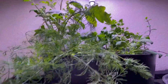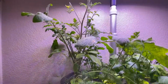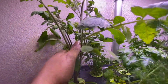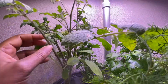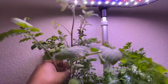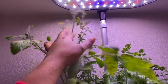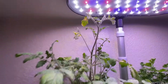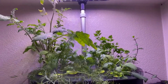so bear with me. But I have now pruned everything, checked on it all, got rid of some of those funky yellow leaves, and raised my light, you guys. So this variety of tomato, sorry for bumping the camera, but this is a Mexico midget tomato. It's a dwarf variety that is good to grow indoors if that's what you want to do. Yeah, so it won't grow too big, and it's a cherry tomato, as you can kind of see from the little bundle there, the grouping of buds.